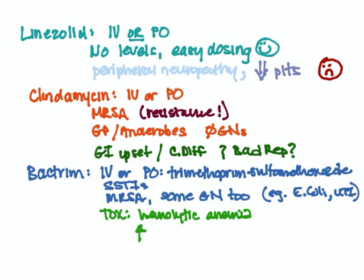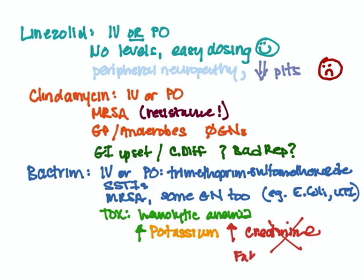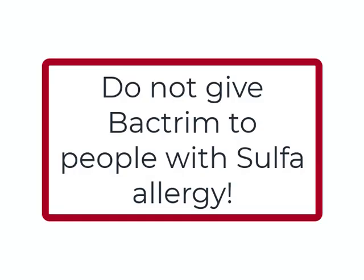Bactrim inhibits sodium channels, slowing down potassium excretion, so you can get an elevation in potassium. And then what about creatinine? Well, Bactrim can cause an interstitial nephritis in and of itself, but most of the time you see a creatinine rise, or at least a small one, it's a big fake out because what this drug does is inhibit creatinine secretion. So your creatinine goes up a teeny bit, but your GFR is actually just fine. Lastly, of course, if you have a sulfa allergy, you cannot take Bactrim.